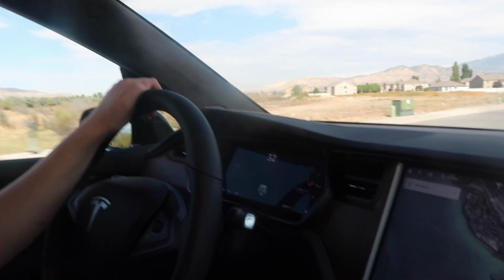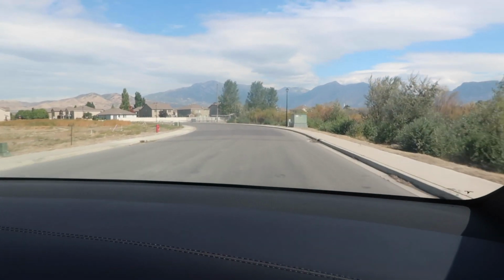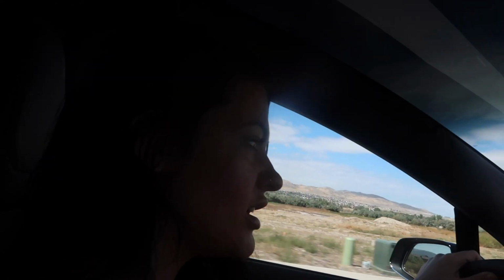You can't do auto steering when there's no lines because it doesn't know where to keep you. So I'm not sure what that's like. So we don't have the full autopilot feature. That's another add-on that you can pay for, which we don't have yet.